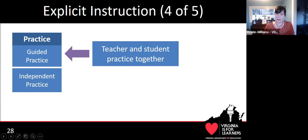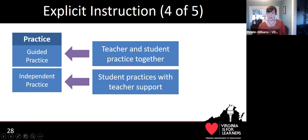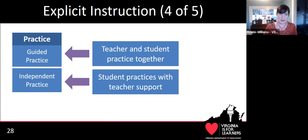Once you have that good guided practice, then you can move to independent practice. And it's not like you're just sending the kids off by themselves to work independently. Independent practice still requires some teacher support. It's probably not always a good idea to assign independent practice as homework, because oftentimes, especially our students with mathematics disabilities, they still need that teacher support when they're practicing independently.